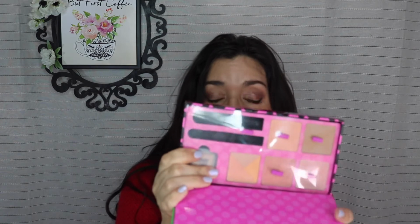I happen to own the Hoola bronzer, and I own an individual one of Coralista and also California, and to be very honest, these were not anywhere near that kind of quality. I kept it because, again, it was something that I invested my money in, and daggone it, I was going to get some use out of it.